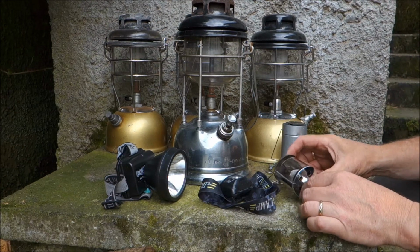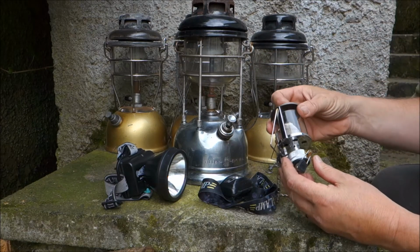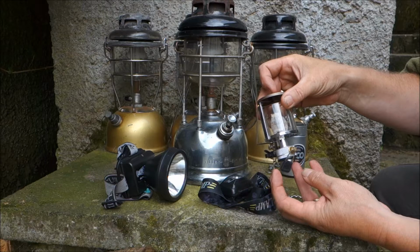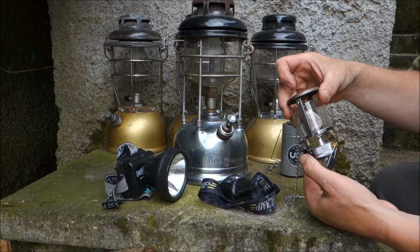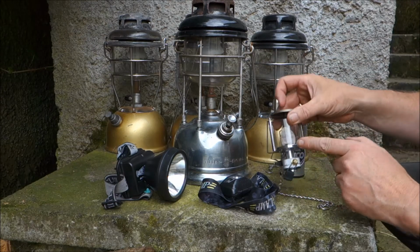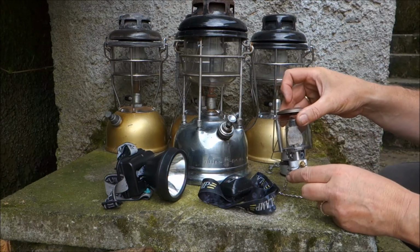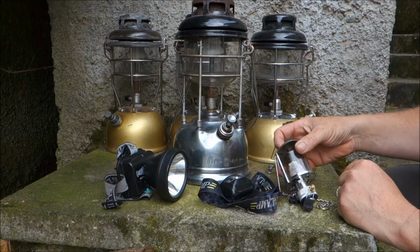This one here is a little lighthouse gas lantern. So the canister goes on there, turn the gas on, and with the piezo igniter, off she goes. The only thing I would say about this one here, it sounds like a blast furnace. It's very noisy, but I'll show you that later when it gets a bit dark.